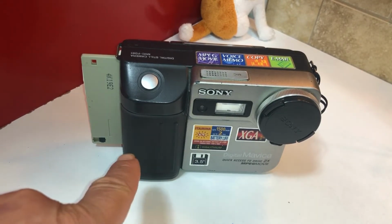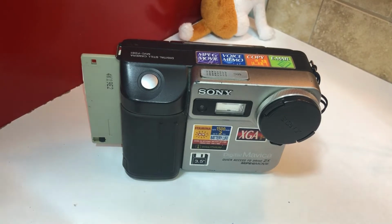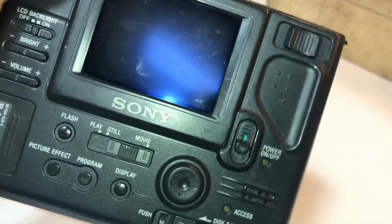Her and my son found this at a Salvation Army or Goodwill, I'm not sure, and purchased it. I think she paid $5 for it. And I actually bought a battery on Amazon, and the actual camera still works. It takes a floppy disk. And if I remember correctly, it takes about 22 pictures per floppy disk.